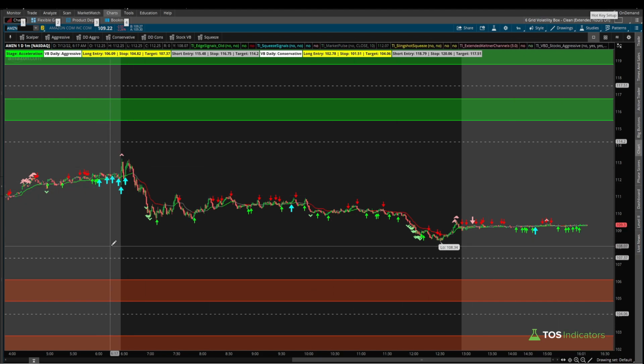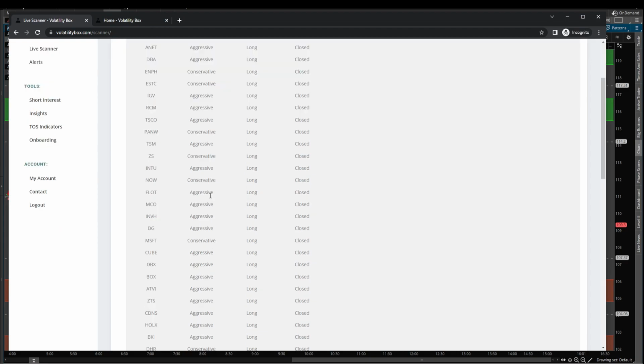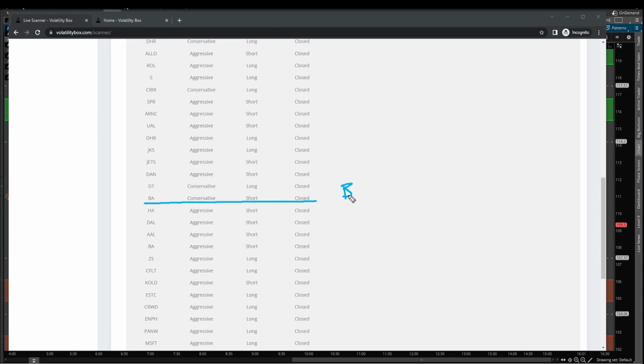Now the other stock, which I thought was interesting, and this had a bullish bias, was Boeing. If I show you Boeing inside of our live scanner, this was the first time Boeing hit the live scanner, aggressive short, and we can see Boeing also hits the conservative short a little while later. So in Boeing's case, we had a lot of bullish activity. Bulls were fully in control inside of Boeing, driving price action up higher.